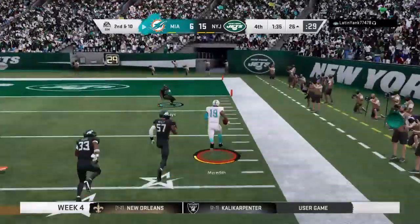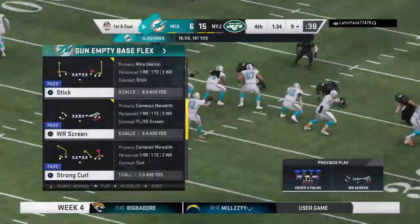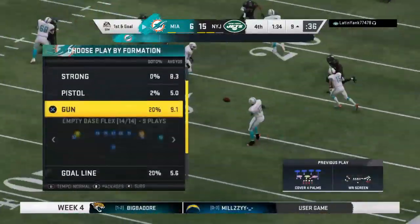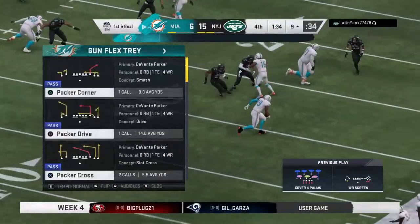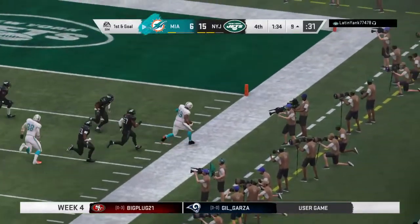That's caught by Meredith right side. And he'll head out of bounds inside the 10. Mark it down at the 9. It's a pickup of 17 and a first down. Catch number 100 for his career right there, and it's good enough to keep the chains moving.